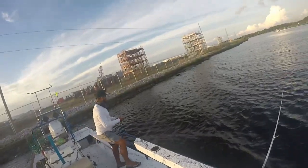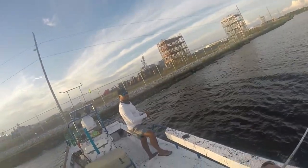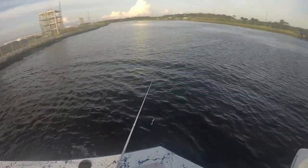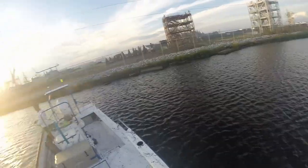I thought it was an oyster shell, and I didn't even really set the hook. I just pulled, and I felt that weight coming with me, and then he took off. So if he hadn't inhaled that lure, I did not have a good hook set. He did that all on his own.